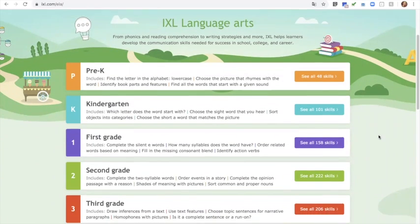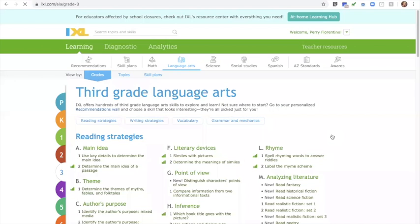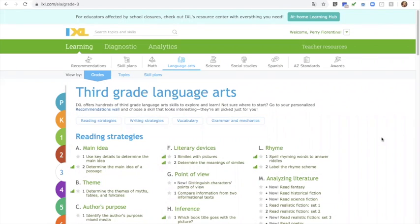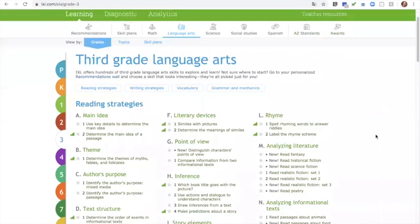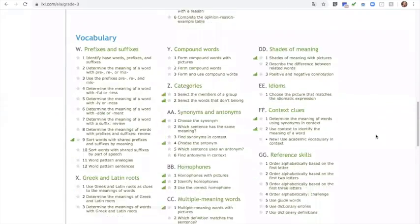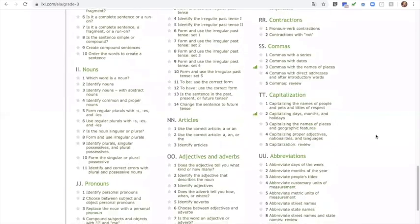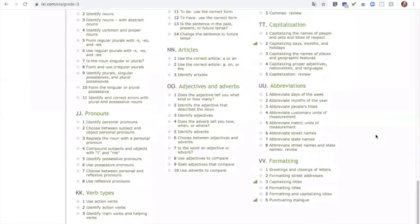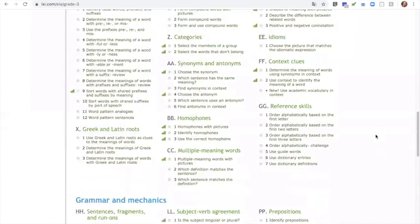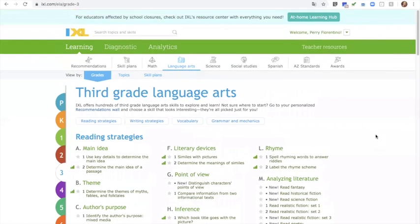Now you can explore the grade level that you teach. If you click into your grade level, you might notice that there are hundreds of skills, even just at one grade level. So IXL has built so many options for you. It's not really the expectation that your students will finish all of these skills in one school year, but there are options so you can pick and choose what you'd like your students to work on.